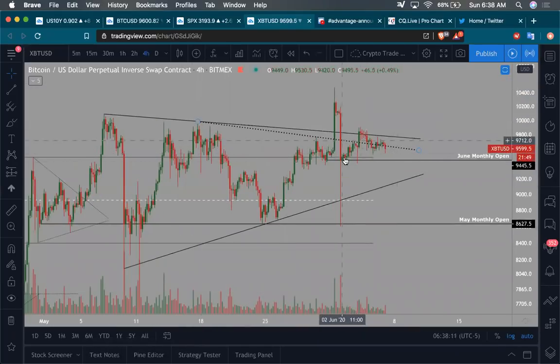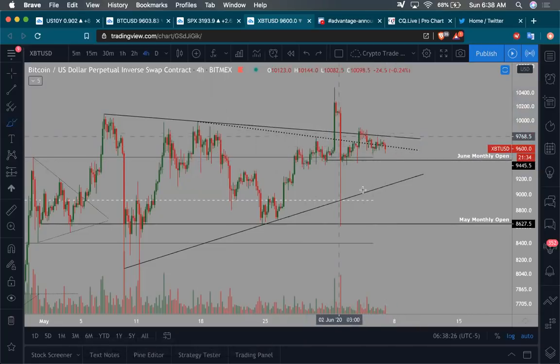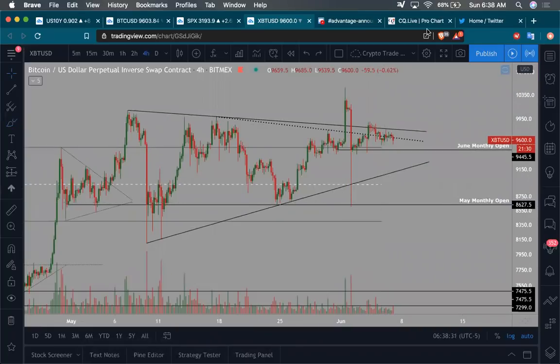What we've really done over the past several days is kind of just chop around here, meander around here, and not really do a whole lot. Now, I am aware of somewhat of a developing head and shoulders pattern, which I've mentioned before, kind of like that, okay? So again, if that does happen, I could easily see us going down to 88.50.